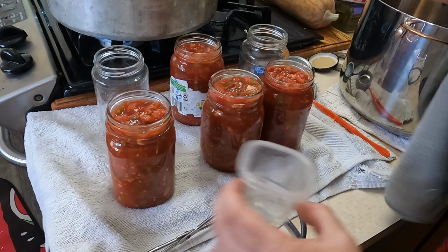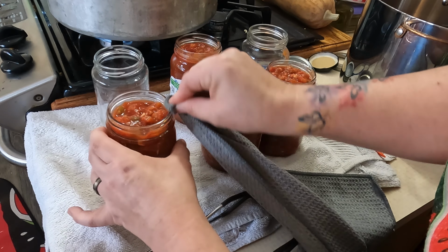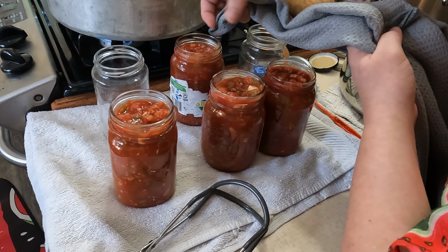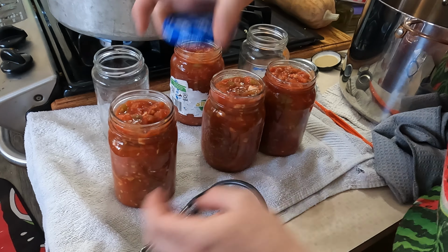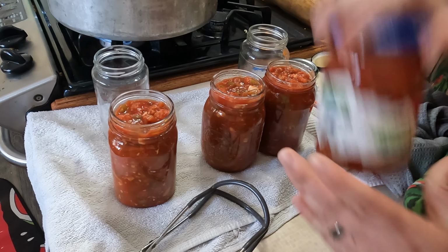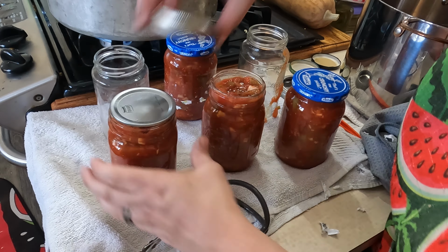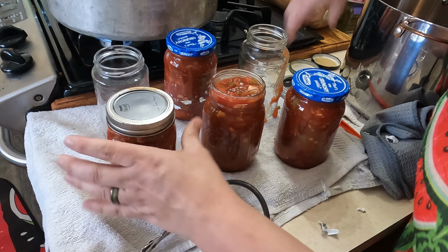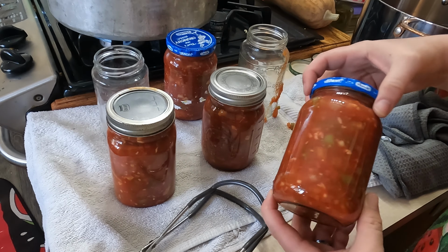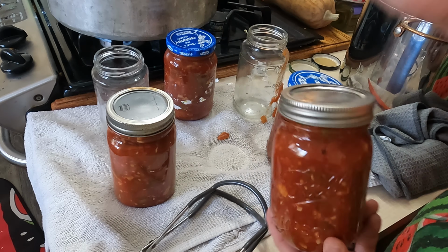All right, next step, I have some distilled vinegar here. This is the same vinegar we put in here to cook with. You're going to go around the edges. You want to make sure that it's nice and clean. That's what makes a good seal, is a nice clean rim. And then for the pickle jars, you're just going to twist all the way tight. And then a canning jar plus a ring, fingertip tight for the canning jar. So you can reuse these. I've had great success with this, but if you're not comfortable, just use a canning jar with a canning lid.